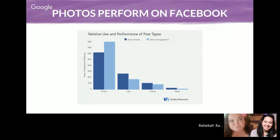This is pulled from a study that we did on the Interbrand 100. We found that for most of them, they were prioritizing photos and they were performing very, very well for them. This might not hold true for every brand, but point being is running those reports and finding out, is the content I'm posting effective, is an essential part of planning and analyzing any type of content strategy.